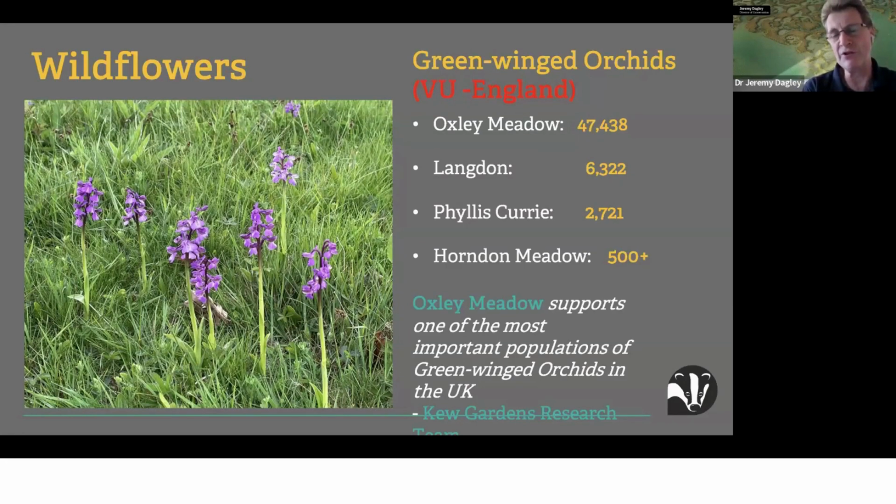But what's extraordinary, as you can see from the figures there on the slide, is that Essex Wildlife Trust has 4 reserves with really high numbers of this wonderful, beautiful, vulnerable species. And what's more striking is that Oxley Meadow has nearly 50,000. What we know is that that number is actually slightly declining, so we've got to be careful to monitor that, and the importance of monitoring emphasised again.